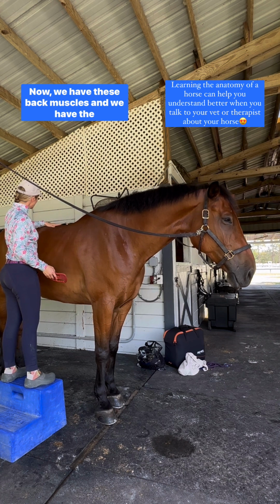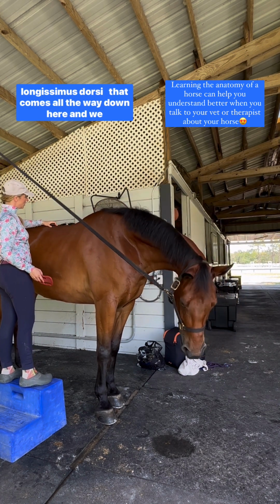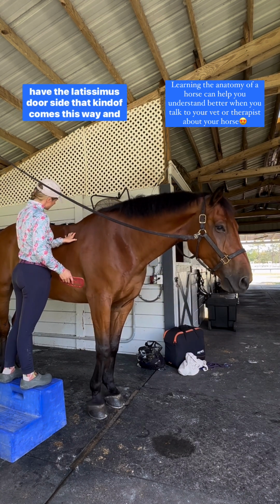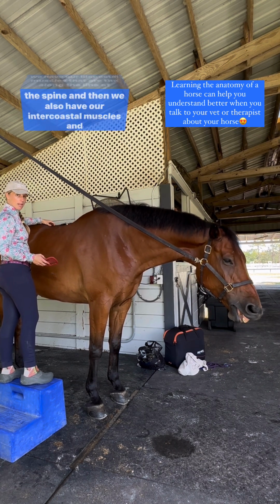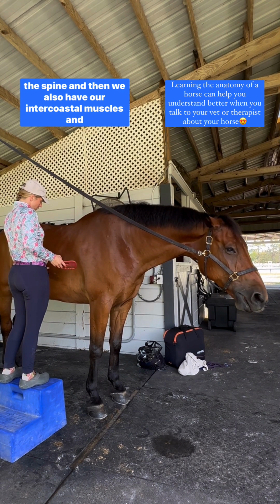We have these back muscles, and we have the longissimus dorsi that comes all the way down here. And we have the latissimus dorsi that kind of comes this way. And we have our iliocostal muscles that are along the line of the spine. And then we also have our intercostal muscles.